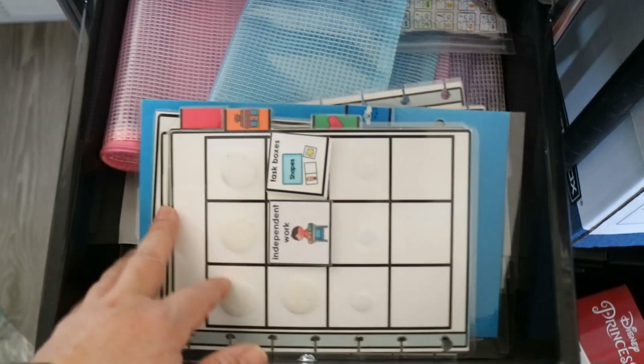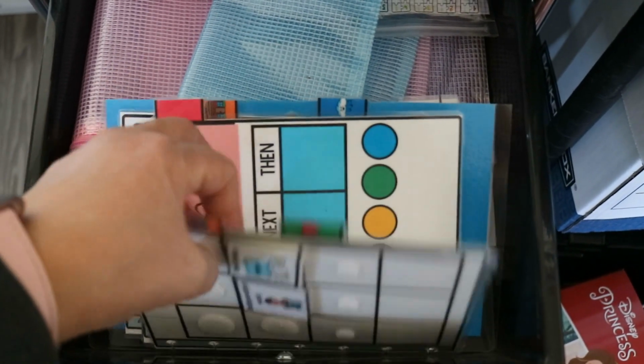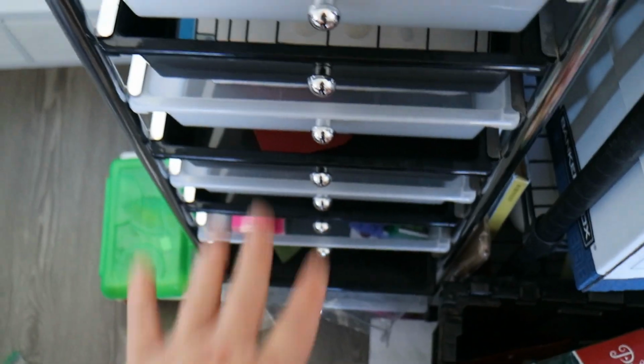I also have, this is where it houses some of my son's Peck books, so his picture books, and just all the extra kind of picture things of what we do during the day, some extra bags and stuff like that. So it's just kind of miscellaneous stuff there.